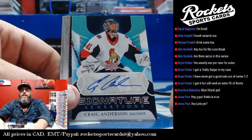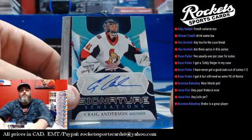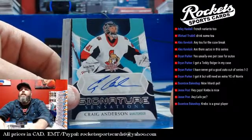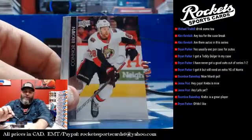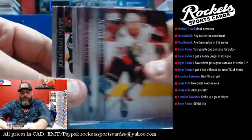Leafs. Yeah, we had the Robertson Young Gun. So, congrats to Jay. He just hit the case hit for the signature. It's Craig Anderson. Ooh, I like. Really cool looking card. They are one per case, so that's pretty good luck there.